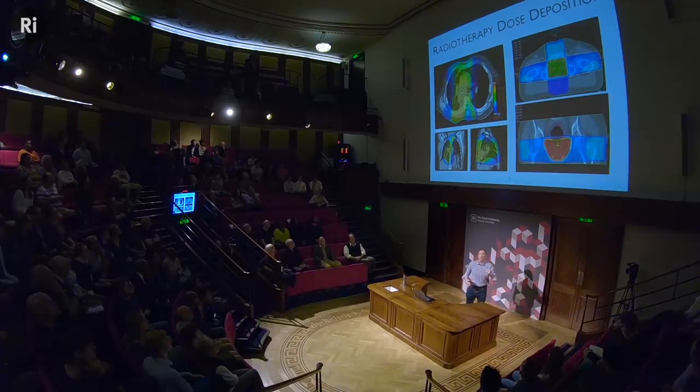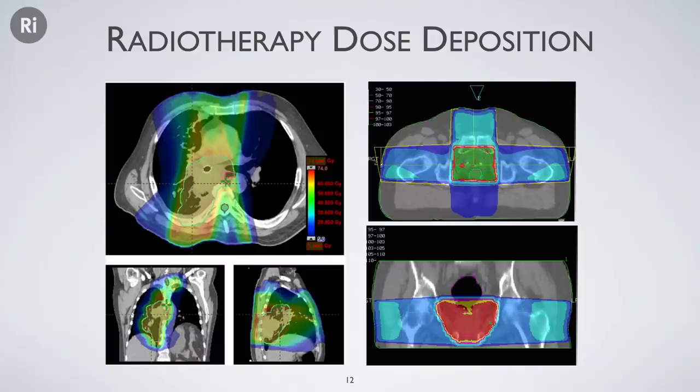And then after you've generated the X-rays, you have all of these different collimators that are used to shape the size of the beam, so the beam is exactly the right size for the tumor. Now, when you put those X-rays into the patient, this is what the dose deposition looks like.